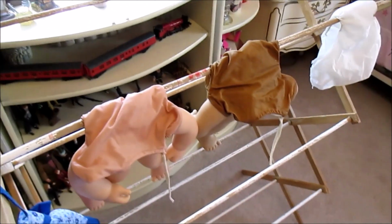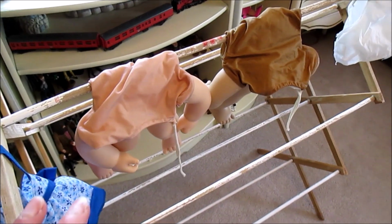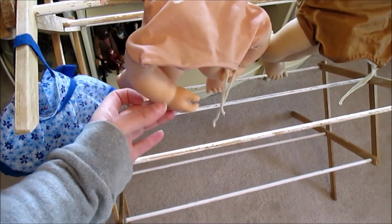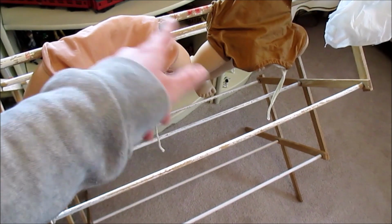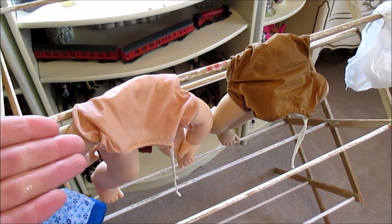So the body's soaked for a little while, maybe 20 minutes, a half an hour, and now I have them drying in front of the fan with the couple clothing pieces that were on the dolls. The important thing is that you want to make sure to shake out the limbs really good, because sometimes they get waterlogged, because unfortunately with the babies they're all glued into place, so there isn't any way to remove the limbs like you can with a regular 18-inch American Girl.